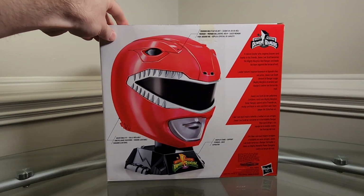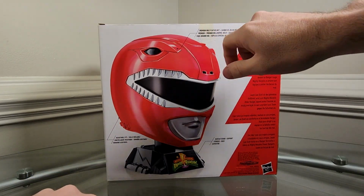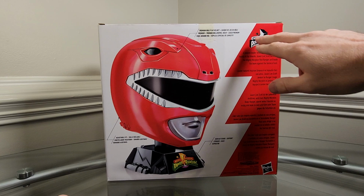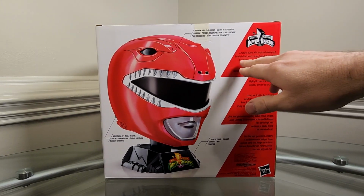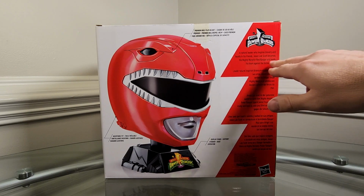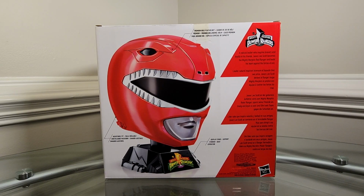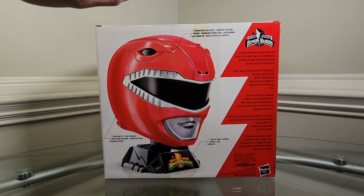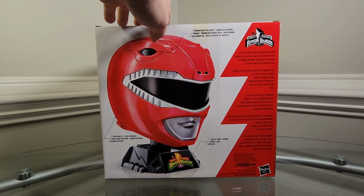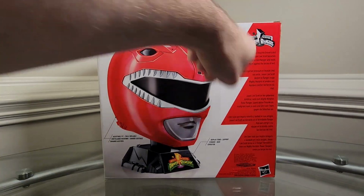And we go right here. We have an image of the helmet on its display stand. Adjustable fit. Premium roleplay helmet. Display stand. And then Mighty Morphin Power Rangers, and then right here, a natural leader who inspires bravery and loyalty in his friends. Jason Lee Scott becomes the Mighty Morphin Red Ranger and leads his team against the forces of evil. I really like that description, and even though I'm not the biggest fan of Rocky, I've always been a Jason guy, I do feel like they should have mentioned that Rocky also wore the helmet in this description, just like they did on the Pink Ranger helmet when they mentioned that both Kimberly and Kat wore that helmet. So that would have been a nice little detail, but I'm still happy with this.